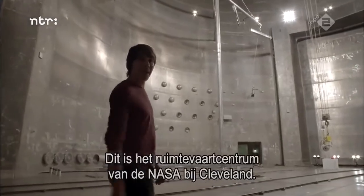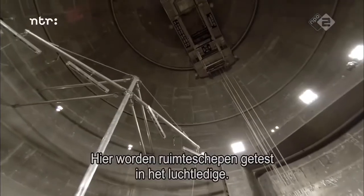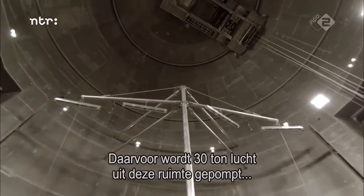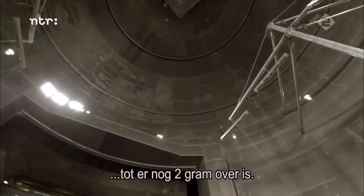This is NASA's space power facility near Cleveland, Ohio, and it is the world's biggest vacuum chamber. It's used to test spacecraft in the conditions of outer space, and it does that by pumping out the 30 tons of air in this chamber until there are about 2 grams left.